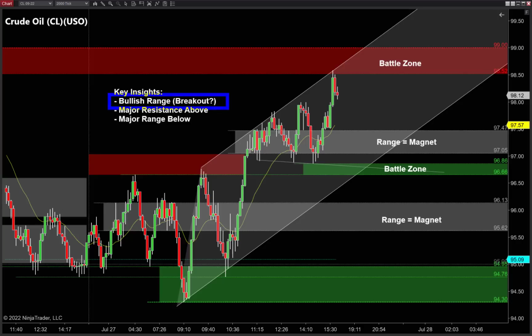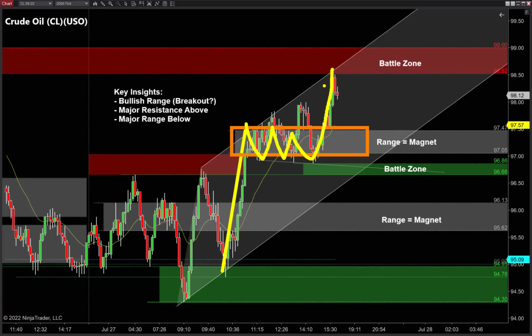First one is a bullish range with maybe a breakout. Okay, so we get the market going bullish, right? Big move up into a trading range. You'll notice right now we are breaking above the high of that trading range. Now, at this point, they may keep going higher. For all I know, this is a breakout. But right now, we don't have enough information.